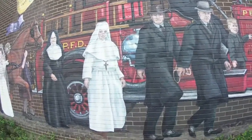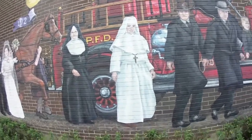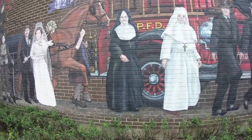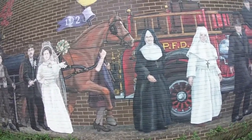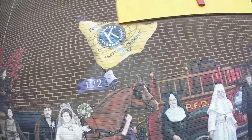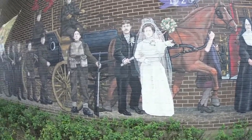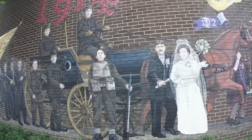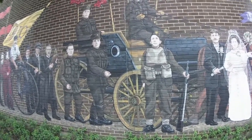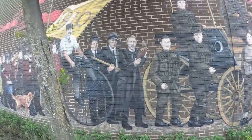Closer for you guys. So pretty. Basically, it starts out at the start of the mural, back then in time, and then slowly progresses throughout time. It's cool. Over here it would be older, and over there it would be newer generation. It's really long, guys. Isn't that cool?